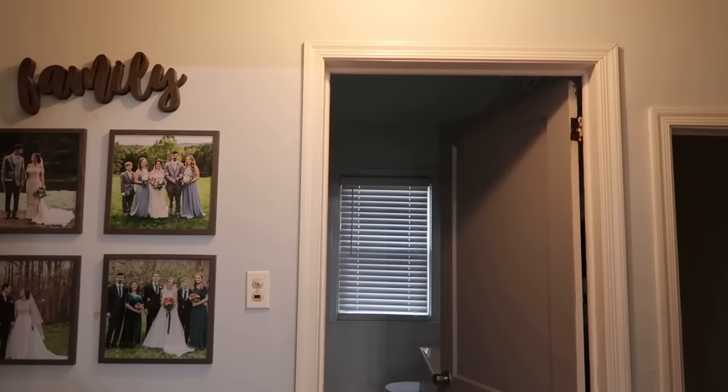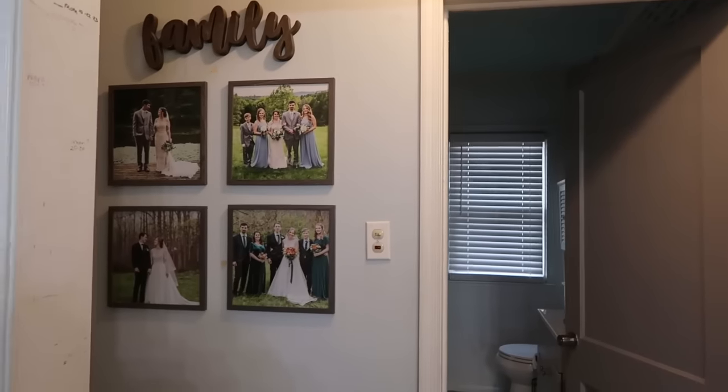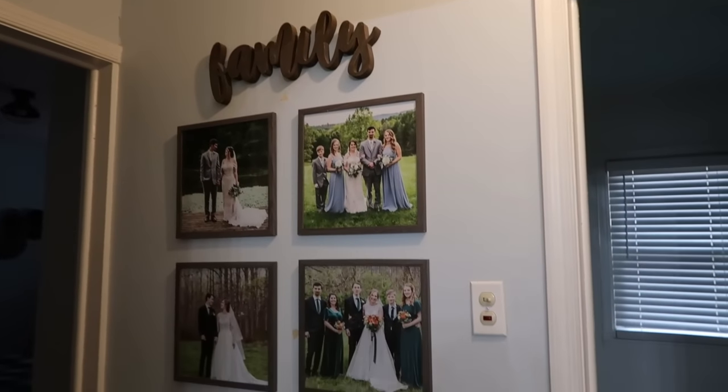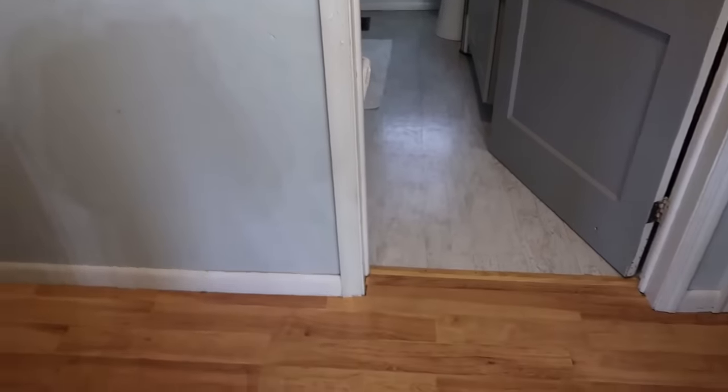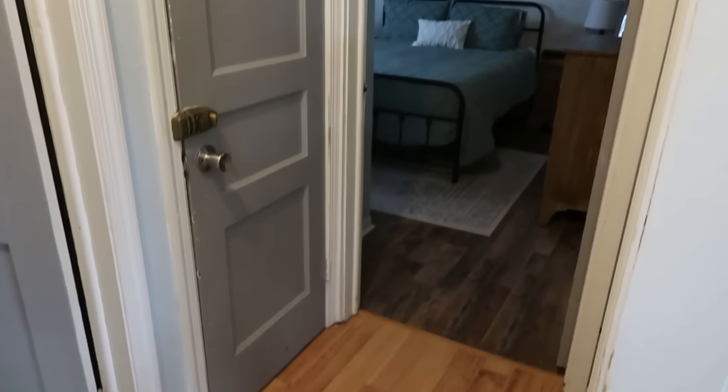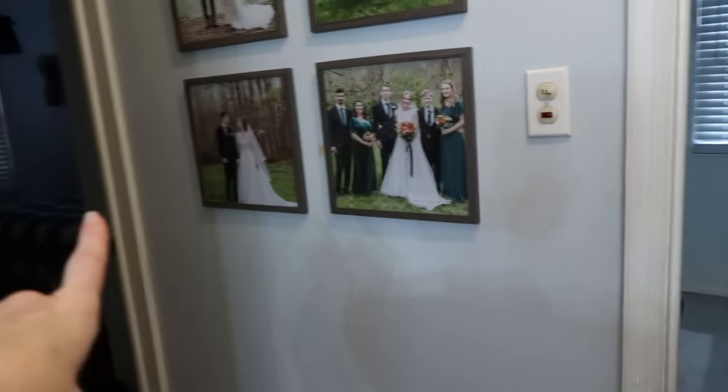And then into the hallway does have a yellow bulb, so the lighting is different in here. I apologize. But I want to do a hall makeover, repaint it, and just do some stuff in here. It needs the molding along the bottom. So over here to the right is a bedroom. And then this is the basement doorway, bathroom, and then my son's room over here.